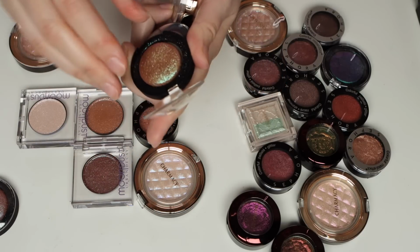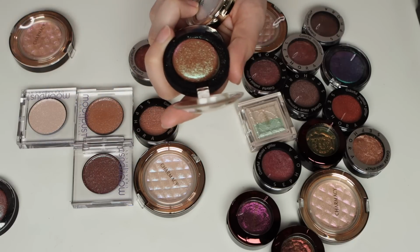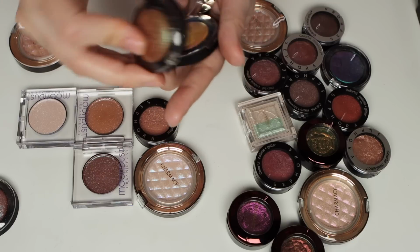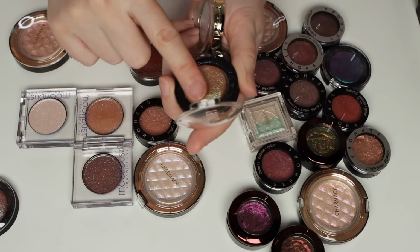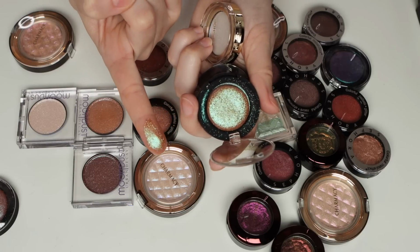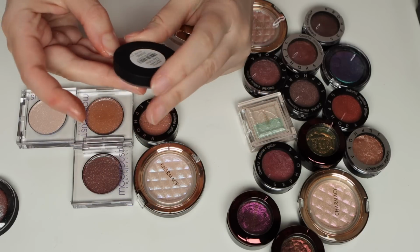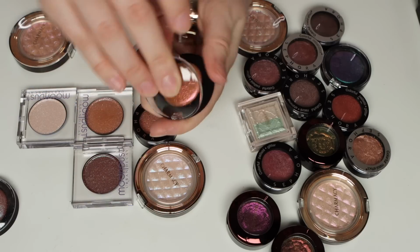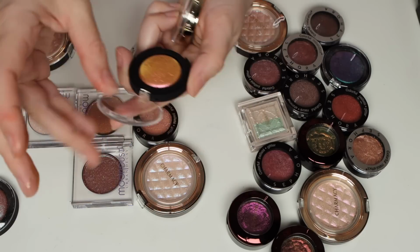This one actually fell out of the pan, so you can see what the pan looks like. They're obviously kind of like bake style. So what is this? This one's called Changeling. They had really interesting names, and this is just like your typical brown-green duochrome shade. It is so beautiful, so sparkly, very impactful. This one's also really nice. This one is called Shuffle the Cards. I think there was one more in this set, and oh my god, it's so sparkly.